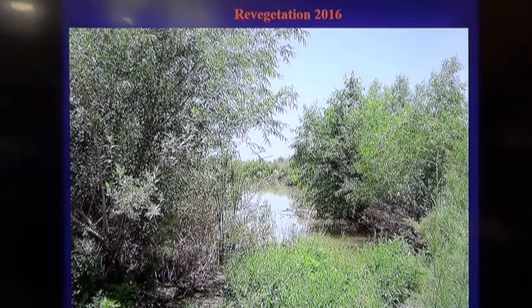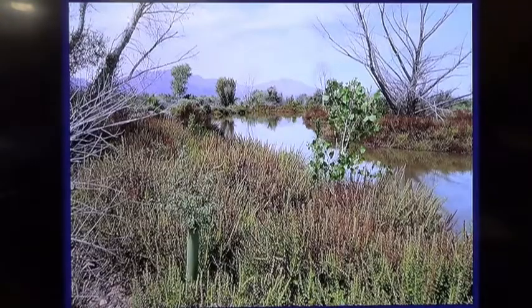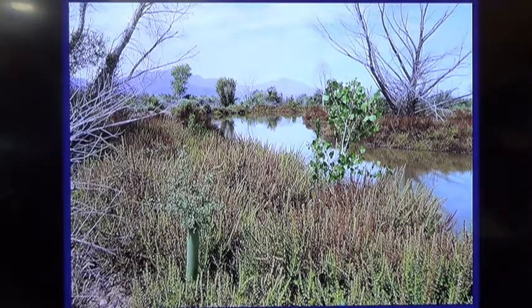Here's trees we planted in 2016, I believe. I didn't show a lot of the other vegetation, but we have a lot of cattail out there. We planted bulrush and stuff. So here's some of the trees we first planted around the beaver pond. That's the beaver pond again. Some mesquites and cottonwood there.